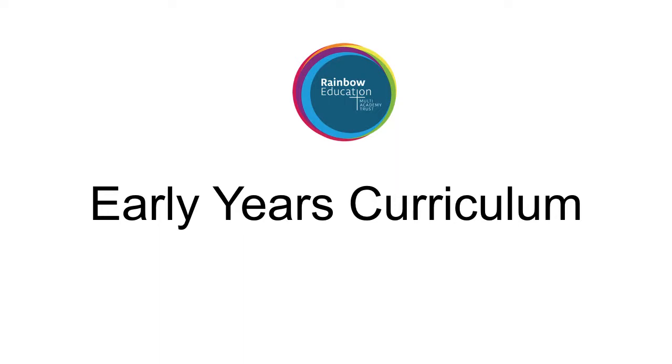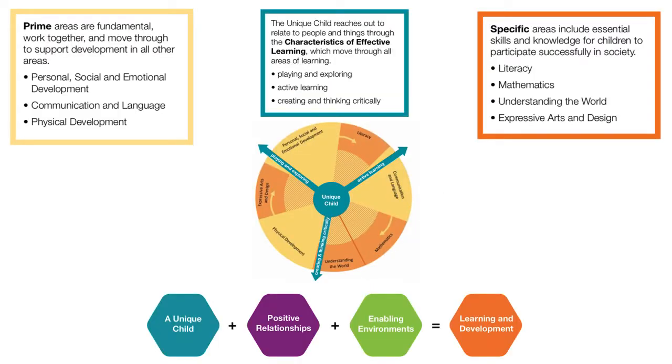This is an overview of the early years curriculum at Rainbow Education Multi-Academy Trust. The areas of learning are based on the prime and specific areas of learning. The prime areas being those including personal, social and emotional development, communication and language, and physical development. These prime areas begin to develop quickly in response to relationships and experiences and run through and support all areas of learning in early years.